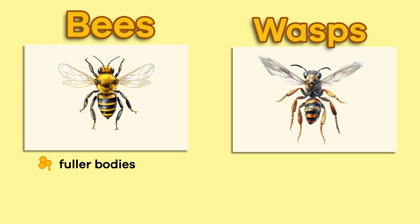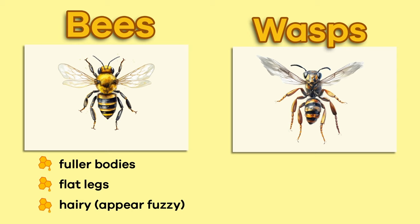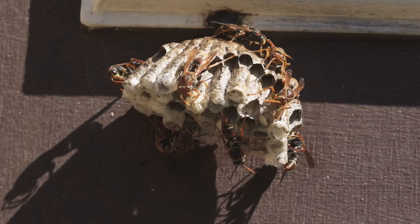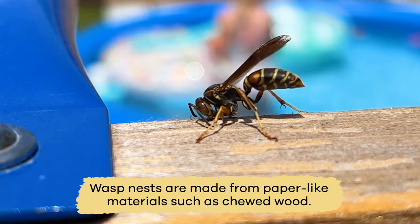Bees have fuller bodies, flat legs, and are hairy, making them appear fuzzy. Their fuzzy body helps them collect, disseminate, or spread pollen widely. Wasps have slimmer bodies, narrow legs, and smooth, shiny bodies. Bees make their nests from wax, while wasp nests are made from paper-like materials, such as chewed wood.